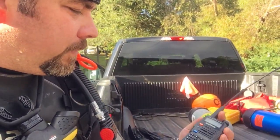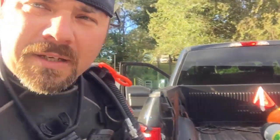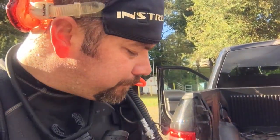Did find this little dual band VHF UHF radio. Don't know if maybe a volunteer fireman or an officer or somebody had dropped it, or if they used it here. I'm gonna say they probably used it here at the marina.